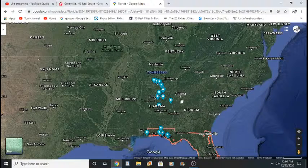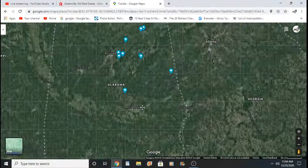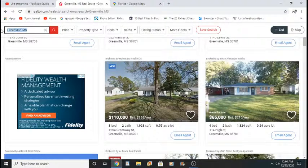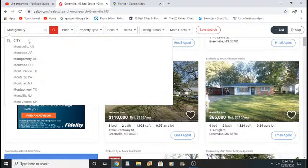Okay, let's look at Montgomery again. The suburbs of Montgomery are not bad. I'm gonna stress that. The city of Montgomery is really hood, but the suburbs aren't bad at all, and they're affordable. They've got like 5 Starbucks.